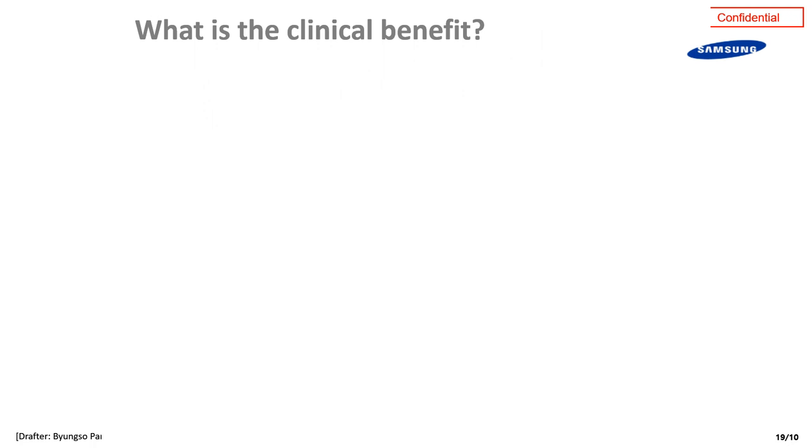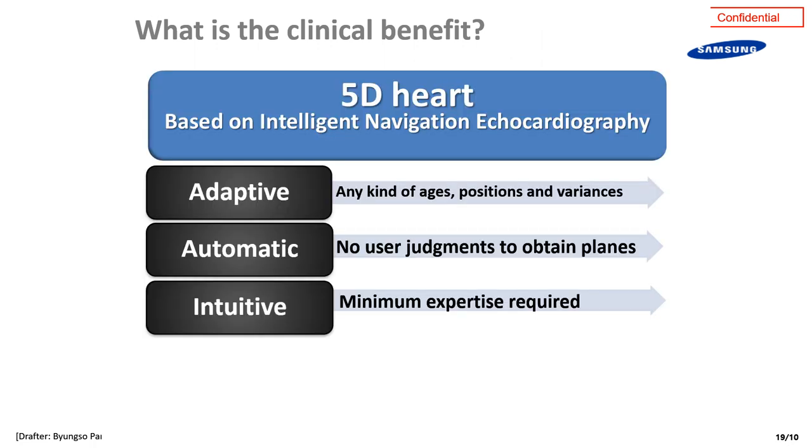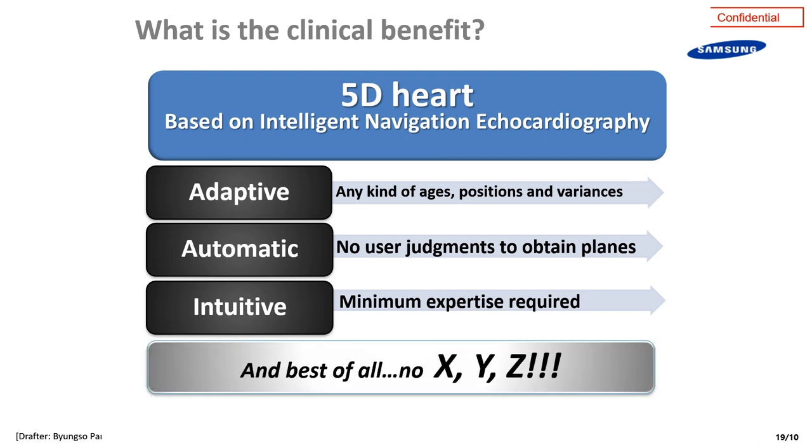What is the clinical benefit? 5D heart is adaptive, to any kind of ages, positions, and variances. It is automatic, no user judgments to obtain planes. It is intuitive, minimal expertise is required. And best of all, no XYZ.